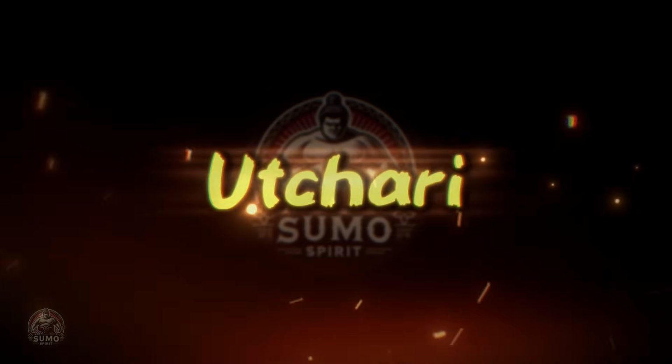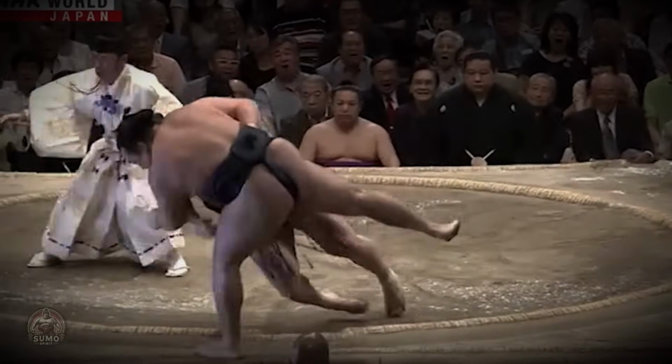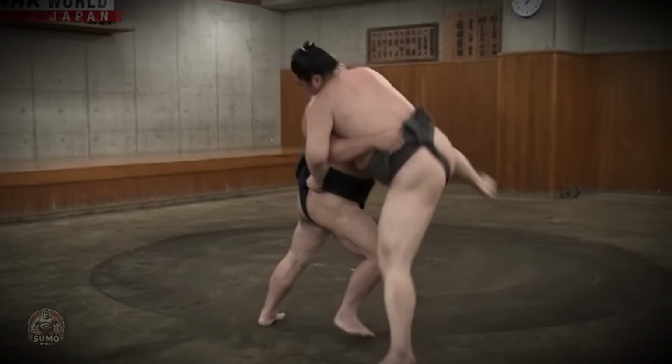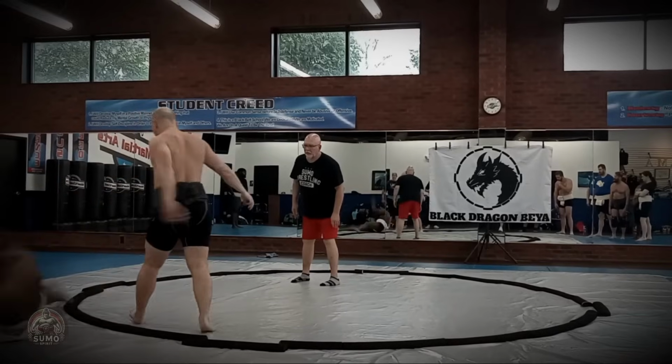Number 4. Uchari. The uchari is a defensive move used as a last resort, where the wrestler leans back and spins the opponent to force them out of the ring, especially when both are near the edge. It's highly spectacular but risky, as the winner leans backward and could fall before the opponent, resulting in a loss.